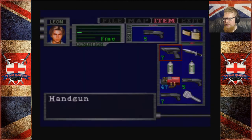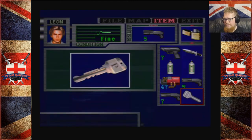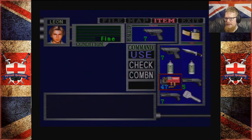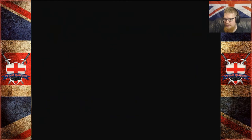Where do we use this precinct key? Let's check it. A steel key. The letter P is etched. A P key. I don't know why that's funny, but it is. God damn it! Leave me alone, man. I'm a 32-year-old man-child. Sue me.